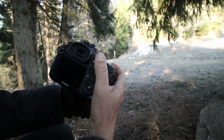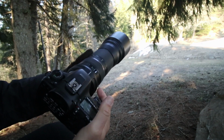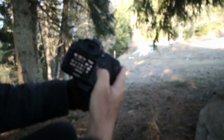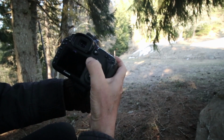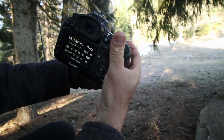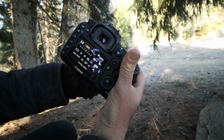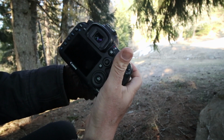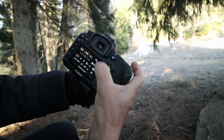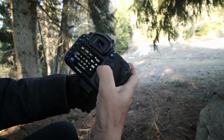When talking about settings for this kind of situation, with the Tamron 150 to 600 millimeters, ideally I keep the aperture as low as possible, which would be f5. But as I said before, as you zoom in, you watch the aperture. As I zoom out, it goes 5.6 and then 6.3. At the moment it is 6.3, so this is the widest I can shoot at 600 millimeters. Then I put the ISO on automatic, so it will be the only parameter that will adjust itself.